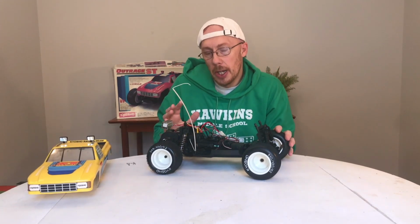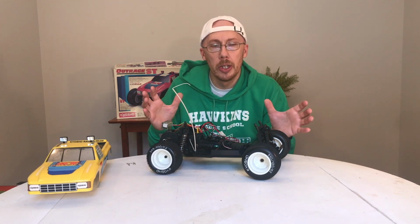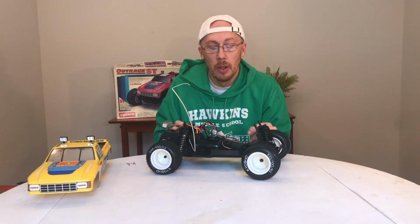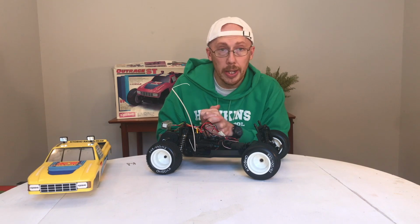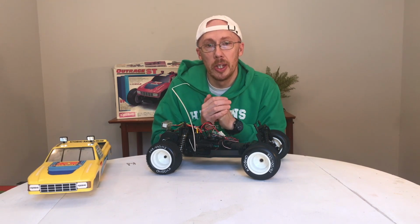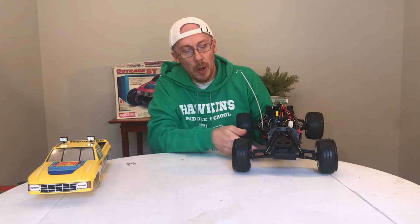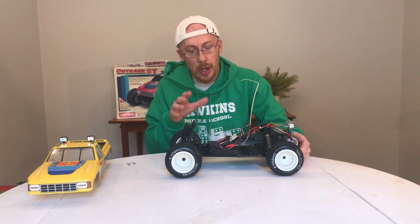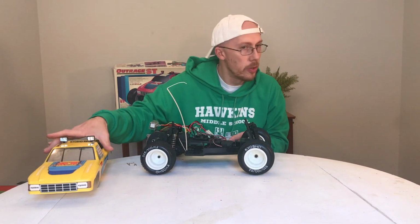This one was Kyosho's idea because there was huge popularity in the stadium trucks in the early 90s and late 80s, that kind of thing. You had Team Losi's JRXT, that was a huge truck in the racing world, along with the Team Associated RC10T. So huge popularity in those things. Other brands would start getting their hands in the stadium truck. Like you had Traxxas, had the Rustler.